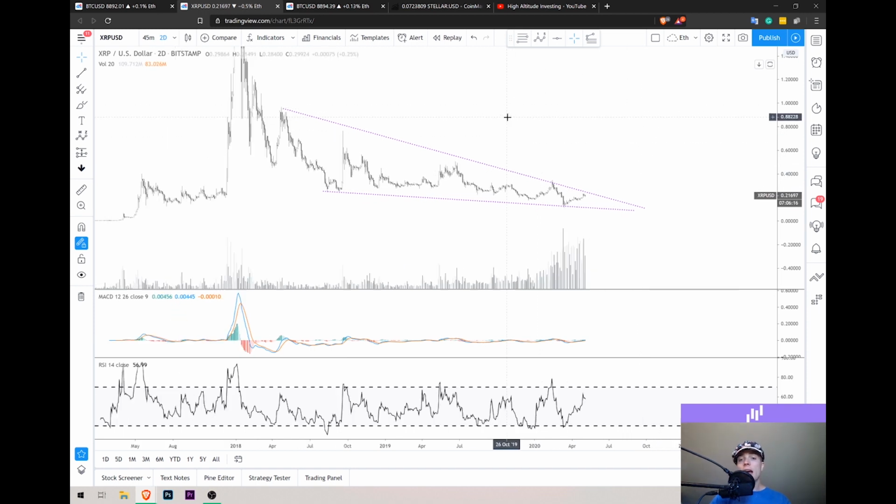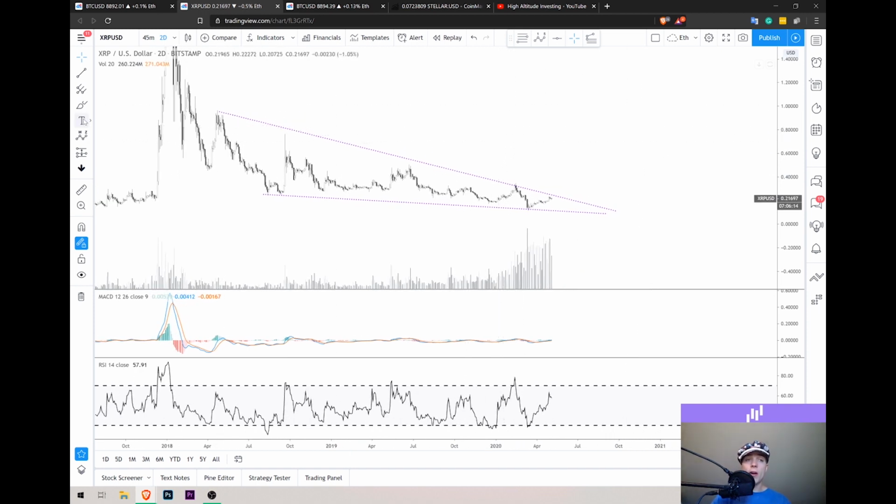You guys, currently XRP is at 21 cents right now, but we actually have increasing volume and price right here. And so I do think it's very possible for us to see a breakout of that resistance and play out this falling wedge pattern.